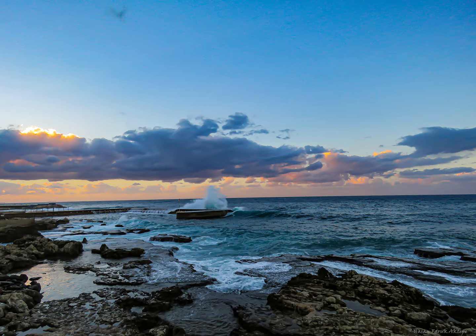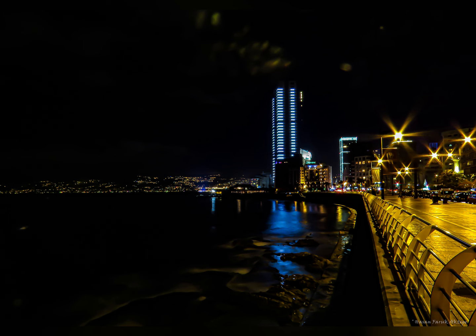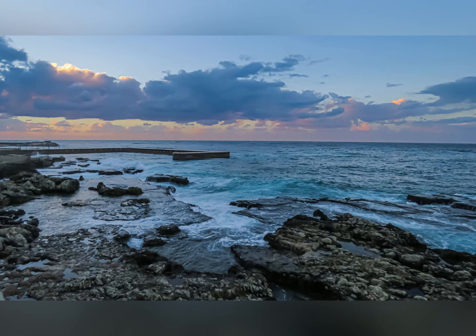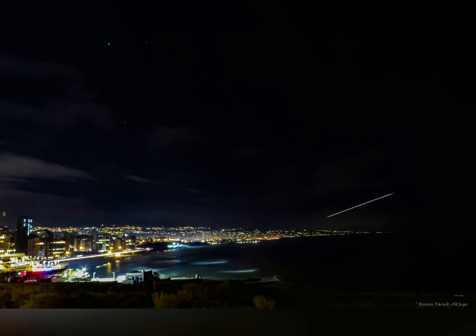The Corniche offers a captivating blend of leisure and recreational activities. Visitors can stroll along the palm-fringed pathways, admire the sparkling turquoise waters, and soak up the vibrant atmosphere.